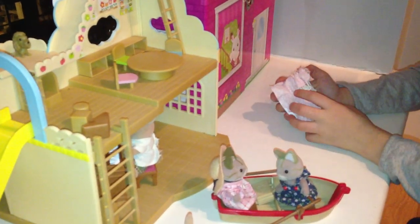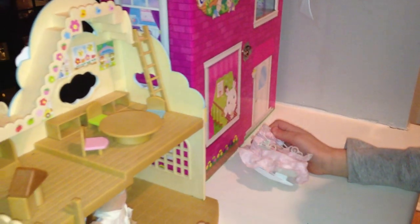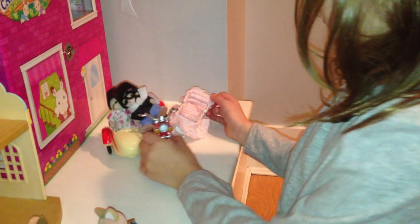And what's that, a preschool? And I think I have 53 or 54 critters, and this is the school. I love Calico Critters, my favorite toy. I show and tell them a lot. Not really a lot, but first time. And I love Calico Critters.